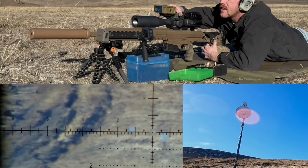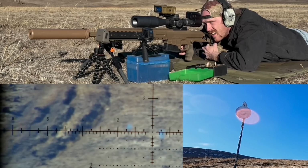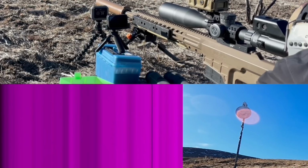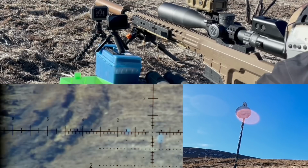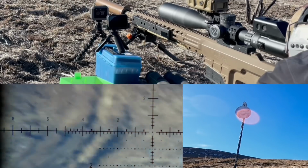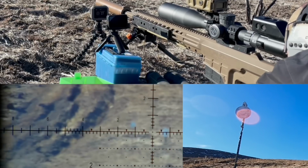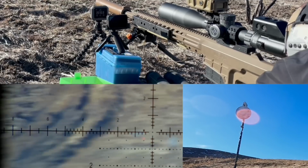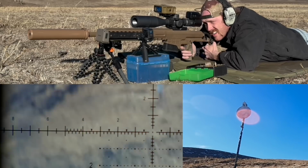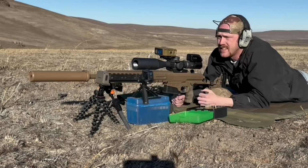Let's come back up a tenth. Right over it. That velocity was kind of quick. Pat. Pat. Low left. Pat. Pat. Pat. And that's it. So there you have it.